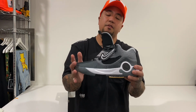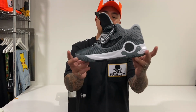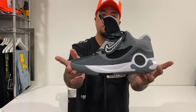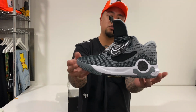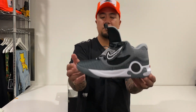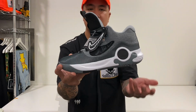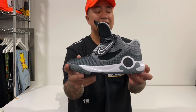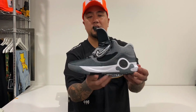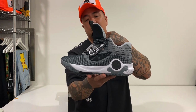This is a 9.5, and I would even go with a 10. And like I said, the design is a pretty sleek design. It's not like some shoes that make your feet look bigger, like you got some big ass shoes on. I think you could go up, especially if you got wide feet, or if you're gonna play, and you put tape on your feet, or you got Elite socks or something. At least a half size up. But I would even do a full size up. If you wear a 9, I'd go to a 10, for people that are gonna play.